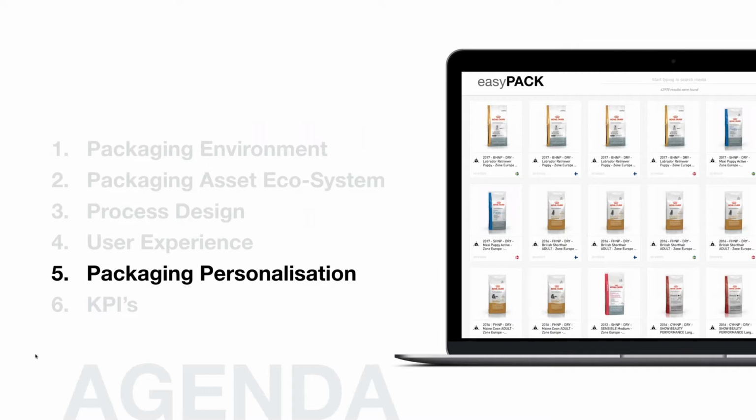So as is quite usual today, more and more brands are involved in the personalization of the packaging, in order to address different strategies. In the case of Royal Canin, it's quite interesting. The necessity to move forward on packaging personalization, which can be surprising for pet food, was about the alignment with a sales strategy.